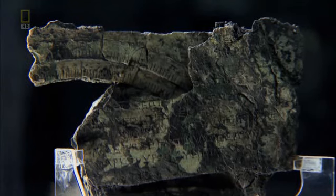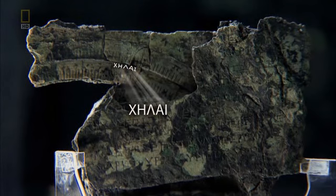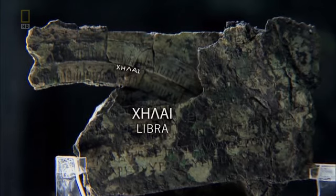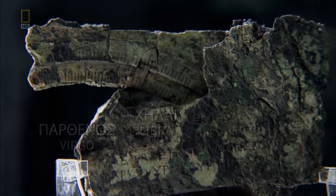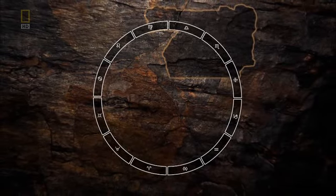A scholar studying the history of science, he sets out in 1958 to analyze those ancient Greek gears and learn their purpose. Inscribed on the front of the device, Dr. Price discovers the word heli, meaning claws. This is the Greek name for one of the zodiac signs, Libra. Further around the dial, 2 letters are legible from the Greek name for Virgo. Price soon realizes that one of the front rings is divided into the 12 constellations that make up the zodiac.